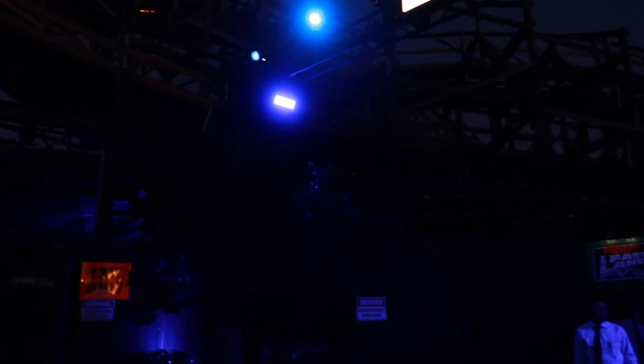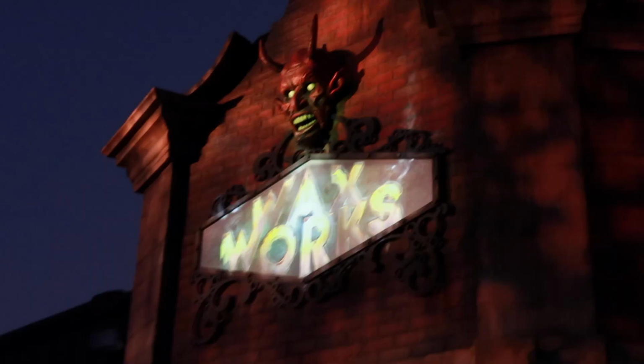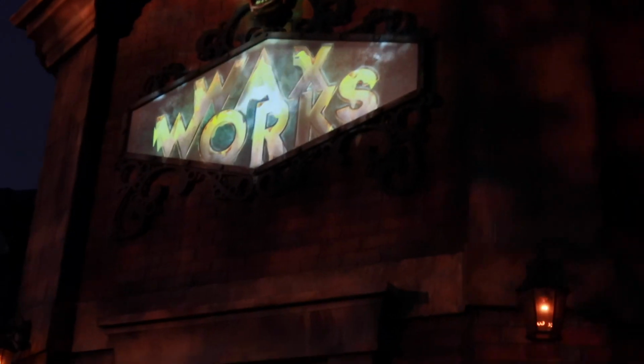So over in this corner, we've got the Depths, Dark Entities, Paranormal Inc., and then there's also Waxworks over in this corner, which there's the entrance for that one right here.